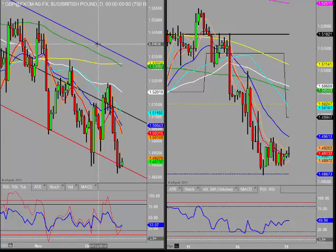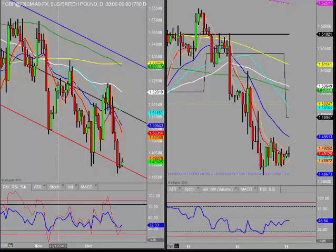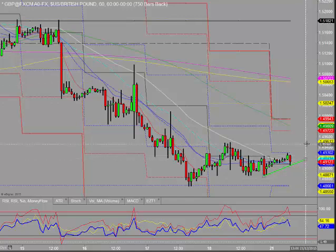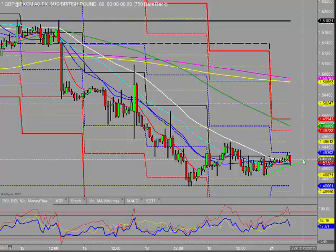Looking at cable, well, cable's sitting right at the bottom of its channel here once again. In the short term, it may be trying to push, but it's very flat. The ranges are very tight. I drew a trend line earlier on. It's already out of timing. There we go. It's caught its daily pivot there. No real trend in the short-term frame there.